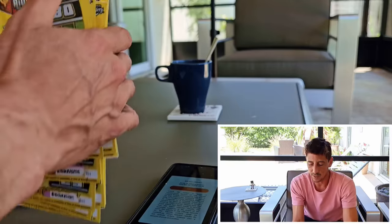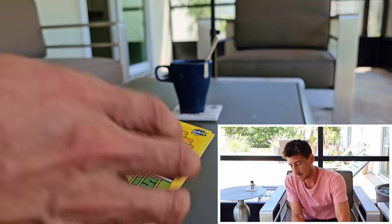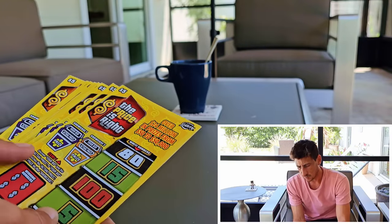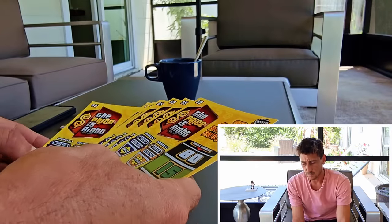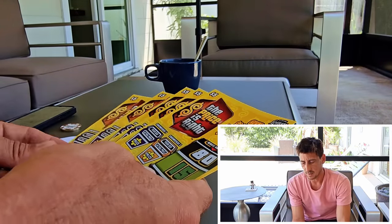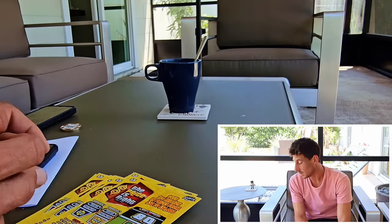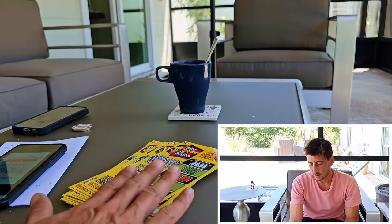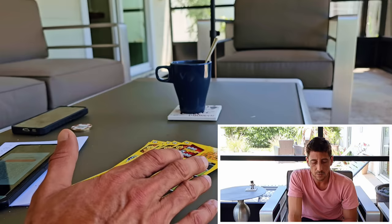115 back. We did get two $20 winners in there. Overall odds would be we get about 20. Is it 20 winners or 15 winners? I think 15 winners. And we got 1, 2, 3, 4, 5, 6, 7, 8, 9, 10, 11, 12, 13. So we were about two winners short on these tickets from overall odds. We did okay. We defended ourselves.